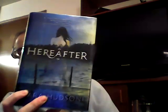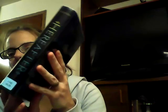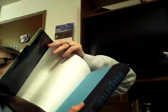Another cover I love, Hereafter by Tara Hudson. Love how beautifully blue it is. Oops, sorry. Love the blue right here. So awesome, ripples. Yeah, this one was beautiful. Beautifully blue, writing on the front of the name, and then on the side. Whoops! And just awesome coloring with the blue and black. Beautiful.